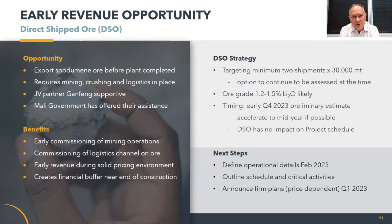A few weeks ago, we started talking about the DSO opportunity that's in front of us. And this opportunity is really attractive whilst lithium prices remain at elevated levels. And we're now providing a fair bit more detail on what we plan to do with DSO. The advantages are numerous. When we talk about de-risking of the commissioning of the early drill and blast, mining and crushing operations, it's great to get an insight into how those functions will work early, ahead of time. So that's a real advantage of DSO.